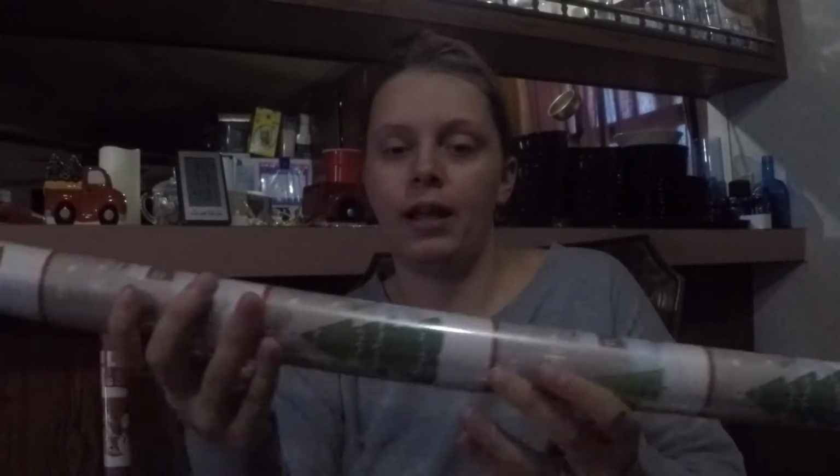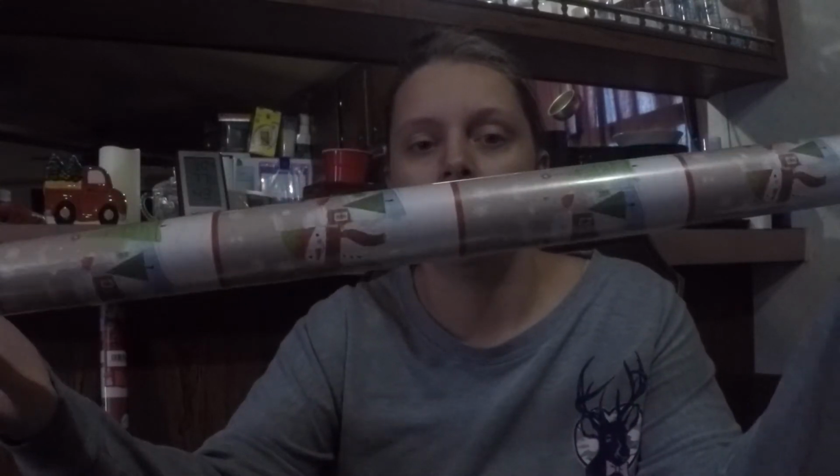So, this is a few Christmas items still. It's just some stuff we just recently found at Dollar Tree. So, I'm already getting started for next year, and my theme's going to be snowman. And I went ahead and found some snowman wrapping paper.